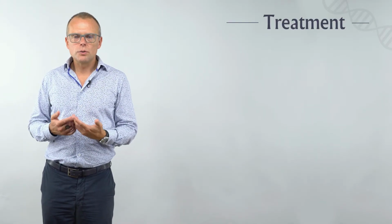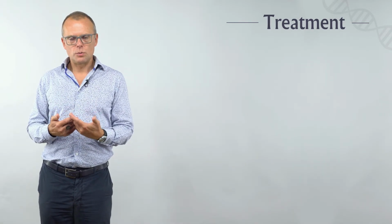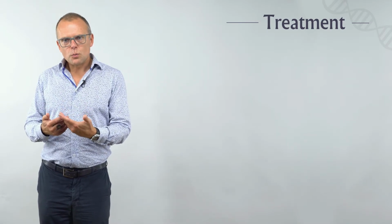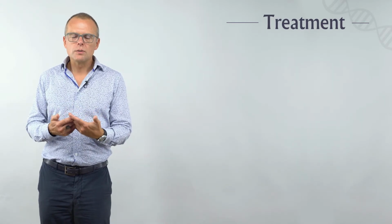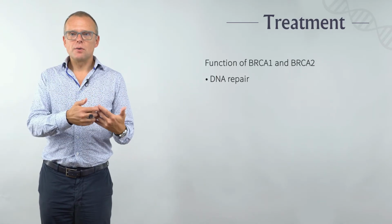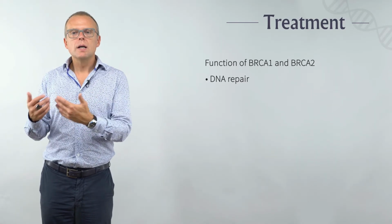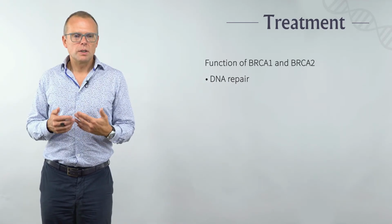Now, the question is, as usual, what about the treatment of these familial cancers? Well, the good news is that there is one drug that specifically addresses BRCA1 and BRCA2 cases. If we want to understand why, we need to know about the cell biology of breast cancer 1 and breast cancer 2. These proteins are involved in DNA repair. So we can easily link DNA repair to tumor development. If there is no DNA repair, a tumor will develop much faster than if the DNA repair is in order.